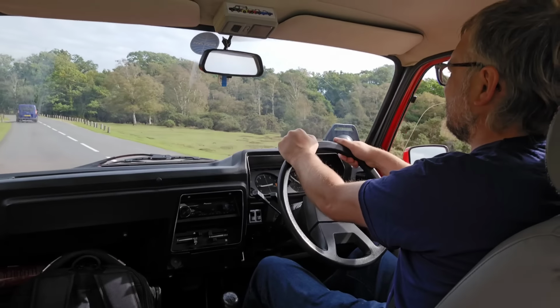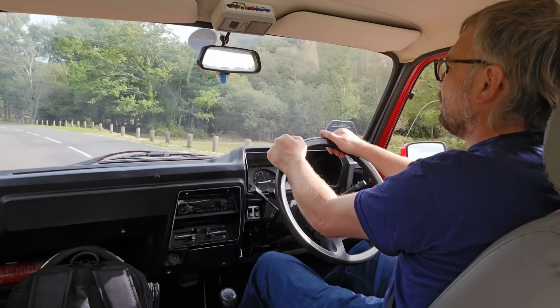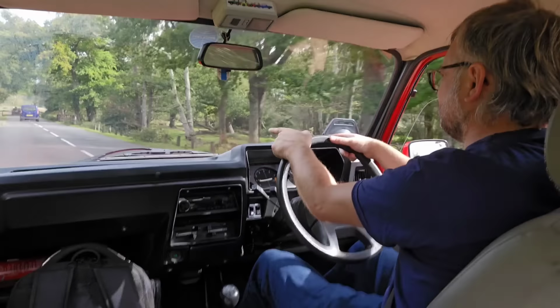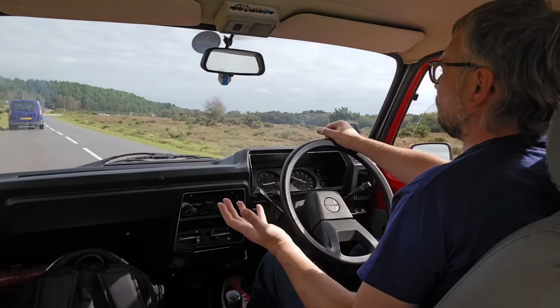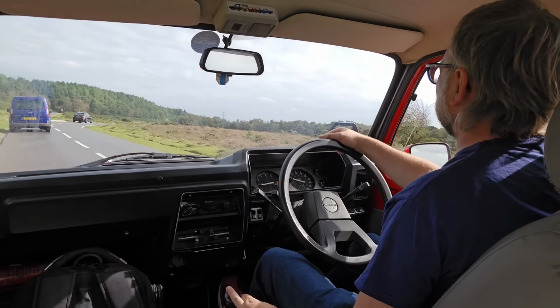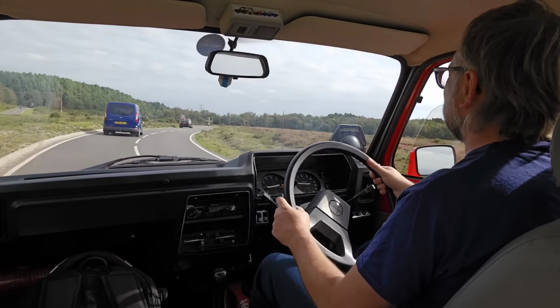But yeah, overall, the vibe is, it's got that typical, really composed French ride. It's torsion bars all round, longitudinals at the front, they're transverse at the rear. But ultimately, the Matra Rancho went out of production for a couple of reasons. One is Simca stopped making the pickups in 1985.